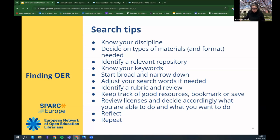Keep track of good resources, bookmark them and save them. And many repositories give you the functionality to save them on the actual platform. Remember always to consider licenses and decide accordingly what you're able to do: adapt, remix, etc. And this will help in your decision making as well. And then reflect on the materials you have located. And of course, as we said, repeat the exercise when needed.